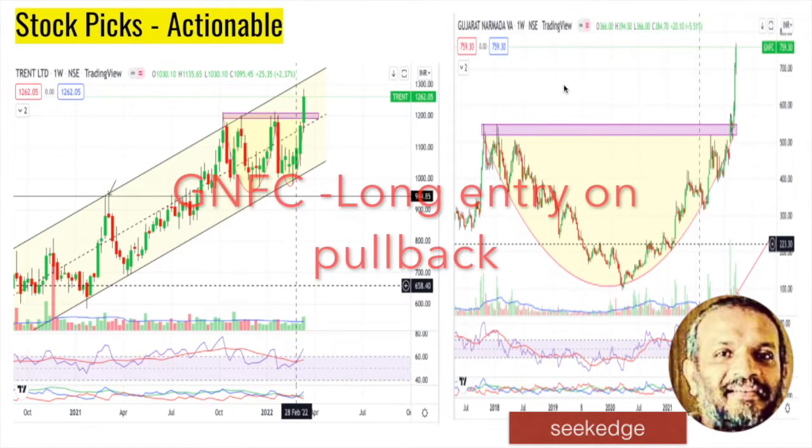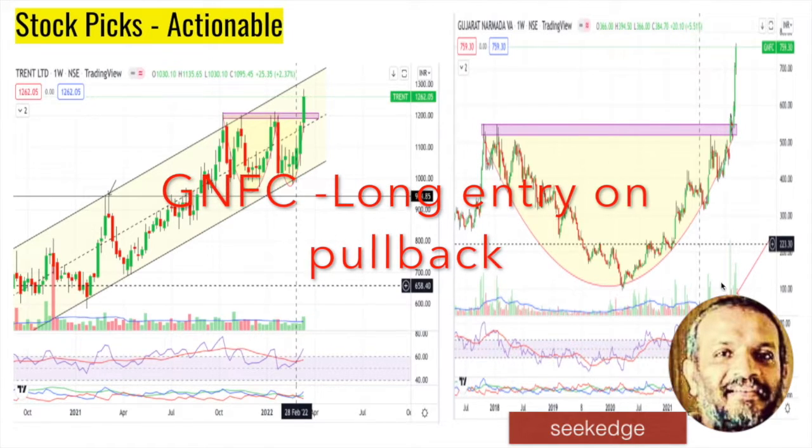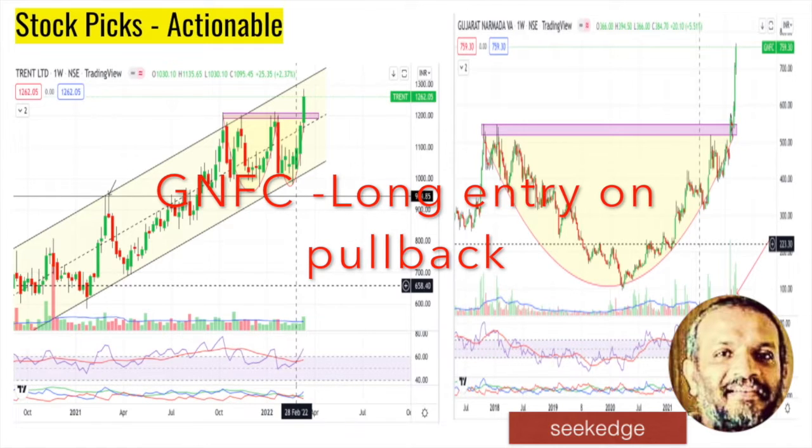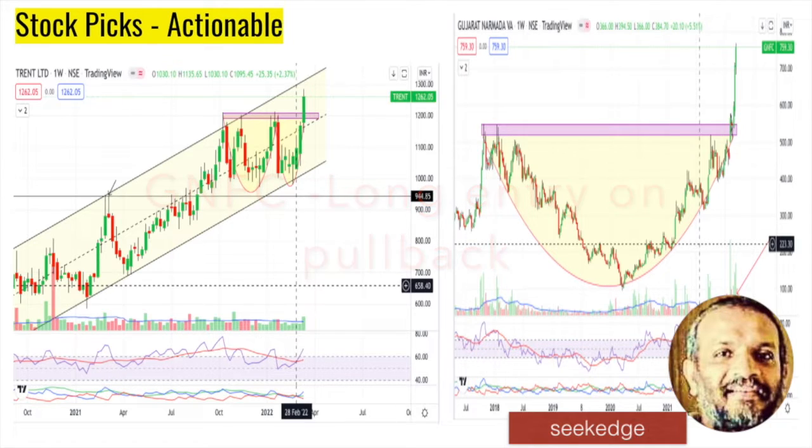Another, the second long position, is Gujarat Narmada Valley, GNFC, which is having a rounding pattern breakout. Look at the volumes, extraordinarily high volumes, clear breakout of momentum, clear uprising trending ADX indicator. So this is on a weekly candle, remember that. So daily it may be even more ferocious. So pullbacks can come any moment, and that pullback may be the time when you have to enter, and not when it is heading further high. Right? So wait for the pullbacks and enter for a swing or positional trade next week if it gives the opportunity. Otherwise, you will get your opportunity some other time.